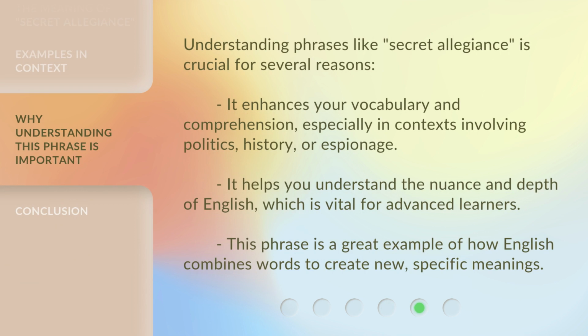Understanding phrases like secret allegiance is crucial for several reasons. It enhances your vocabulary and comprehension, especially in contexts involving politics, history, or espionage. It helps you understand the nuance and depth of English, which is vital for advanced learners. This phrase is a great example of how English combines words to create new, specific meanings.